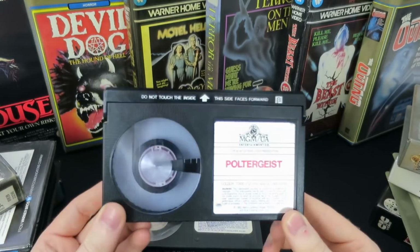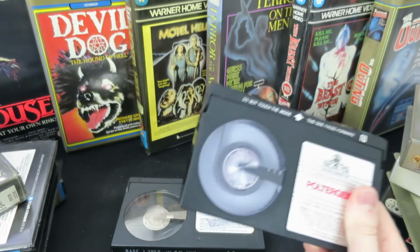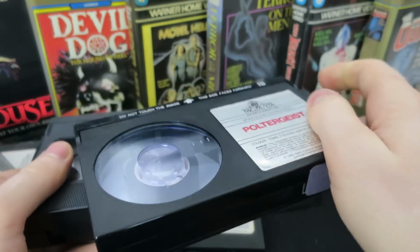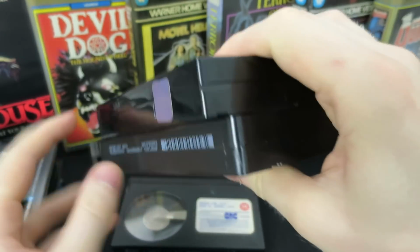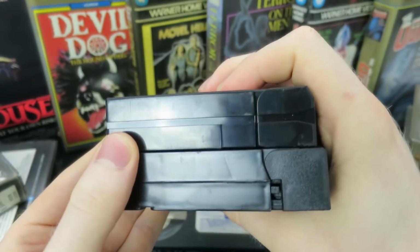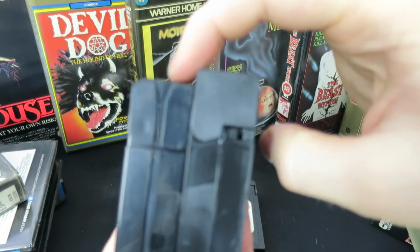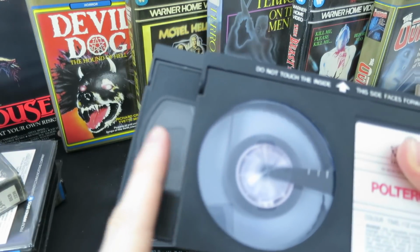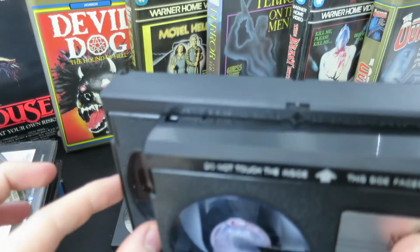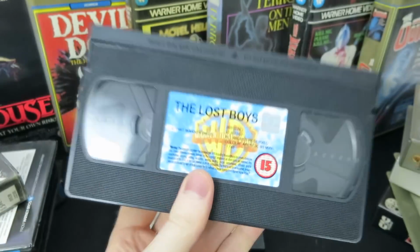So here is a tape, and it doesn't look that different from a VHS tape, but one of the main differences is the size. If I just put this here, you will see, firstly, it is a tiny bit thinner. It's not quite as thick. It is also a tiny bit shorter, but most of the size difference is in the width of the tape here. It is quite a bit shorter in terms of width. So overall, it's a much more compact solution than VHS.